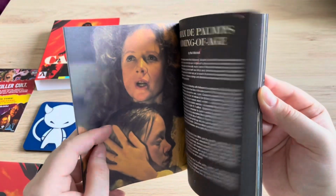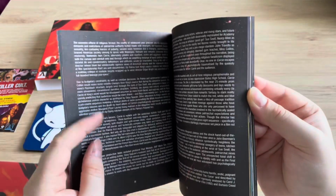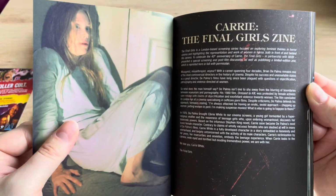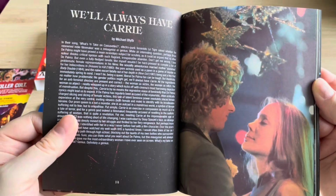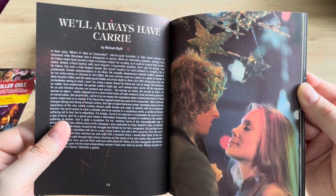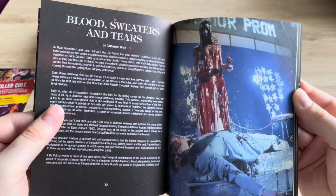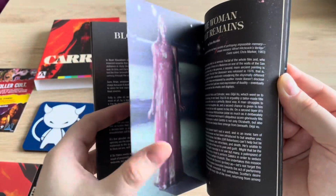Carrie with her mum. Loads of essays, just text on the film and whatnot. More pictures of her mum. I think that one was on a postcard as well. The book smells great as well. It's got that sort of fresh book smell. It's really good. We'll always have Carrie. Yeah, just stills from the film, photographs, loads of essays and information. Carrie dripping in blood at the prom scene.